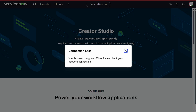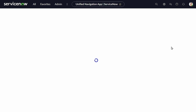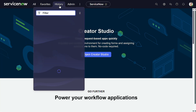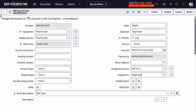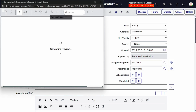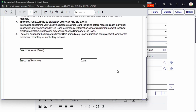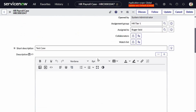Now I will go back and end the impersonation. And we'll see the case in action. So this is a case. Now what happened? The attachment got attached, the agreement with the e-signature. Okay, if I open this out, it's already there, the same document.